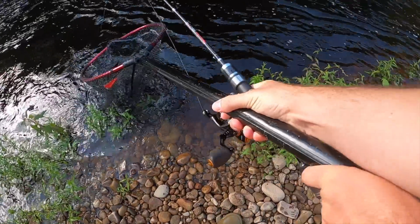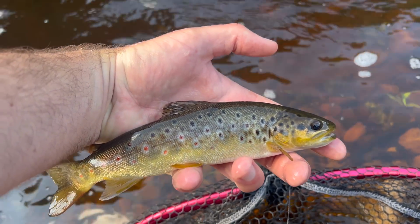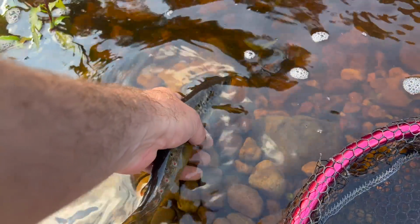And he's in the net. There we go, that's the biggest fish of the day. Looked like it may have been false hooked, but it came off in the net. Hook came out in the net, so I can't be sure. Anyway, let's let it go. What a lovely looking fish.